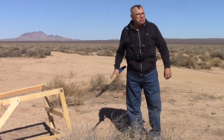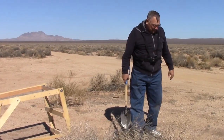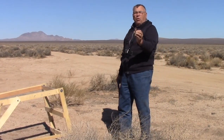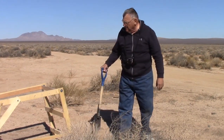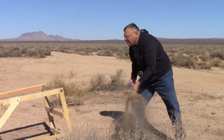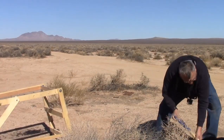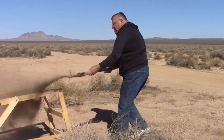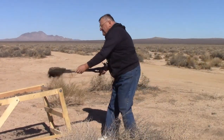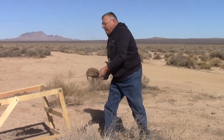Okay, we'll try the first couple of scoops here. Boy, this wind is going to drive my sinuses crazy today, I can tell that. Just laying on the ground here, big old bolt. We'll just leave that there. We'll throw a few scoops in there and see what happens. I'm right in the middle of the burn pile here.